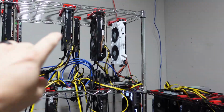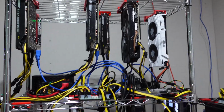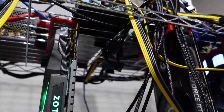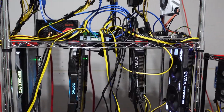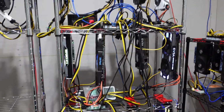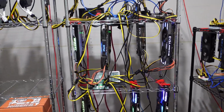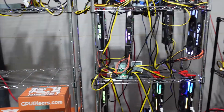quick tangent, when the cards are up here and there's nothing above them, you can get 6 nice and easy. But when you have a motherboard that's blocking where you can put your GPU hangers, you're kind of limited to where you can put them, because you don't want to put a GPU right underneath the motherboard. So I need to come up with a clever solution in order to make sure that I can get 6 and 6 and whatnot. But anyways, guys, I'm rambling on now.